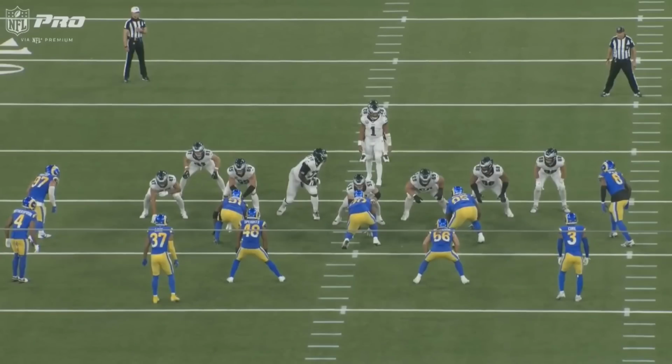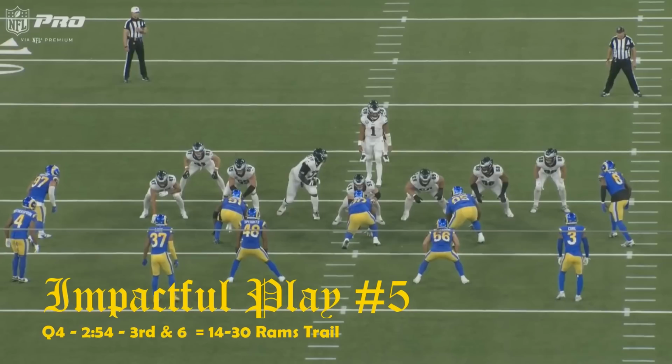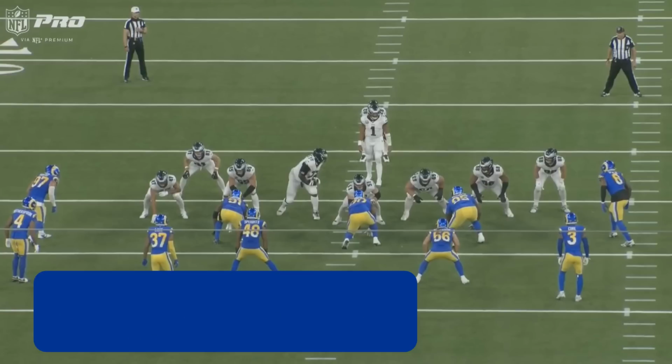On this fifth and final impactful play of the game, late fourth quarter here, 2 minutes, 54 seconds left. 3rd and 6 situation for the Eagles offense as they're trying to run out the clock and ice this game and hold the Rams down to 14 points with no comeback possible. Rams are down 14-30 at this point, and the Rams defense is trying to hold on, make a stop, and give the ball back to their offense and hope some miraculous comeback is possible, which is not crazy in these modern times of professional football, surprisingly.